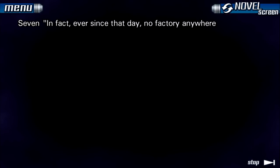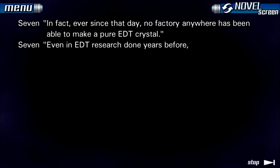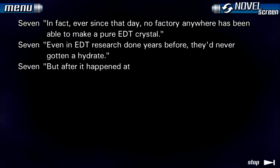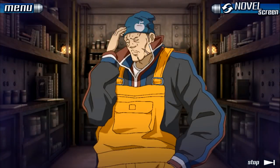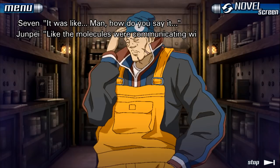In fact, ever since that day, no factory anywhere has been able to make a pure EDT crystal. Even in EDT research done years before, they never got a hydrate. But after it happened at the first factory, it just spread. It was like, man, how do you say it? Like the molecules were communicating with one another.